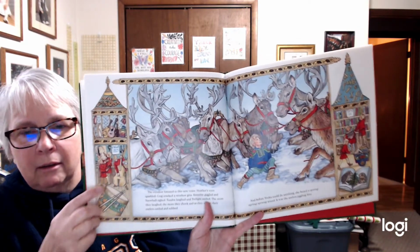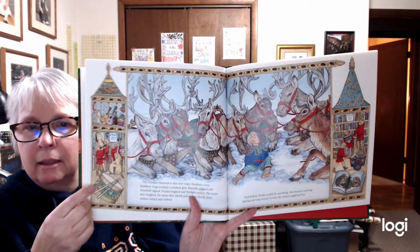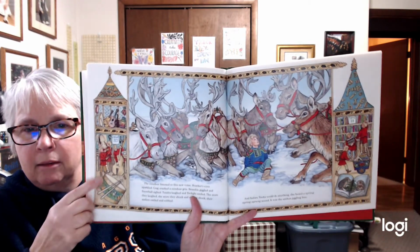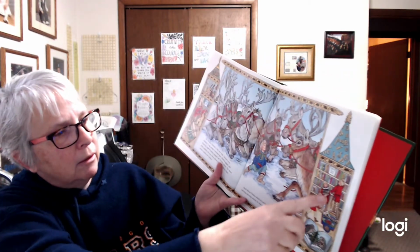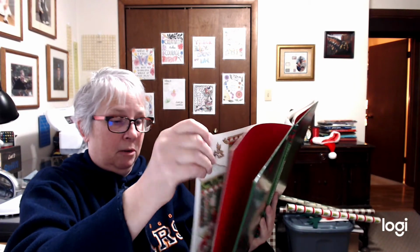What are the elves doing on December 20th? Putting together drums, and over here, a library with books. Getting closer. Only a few days away. The 20th is coming up tomorrow for us.